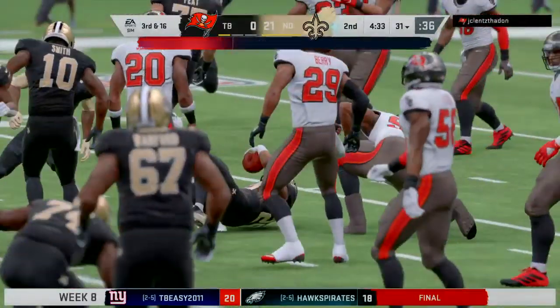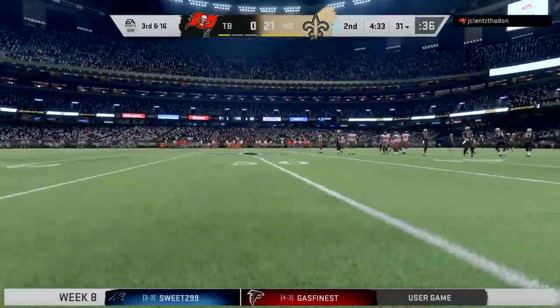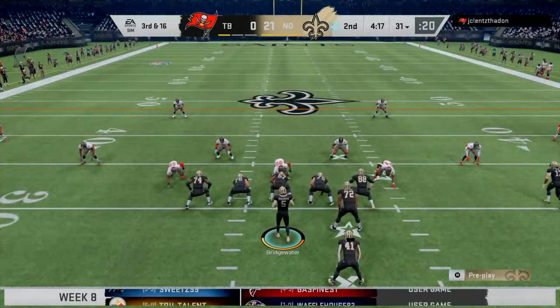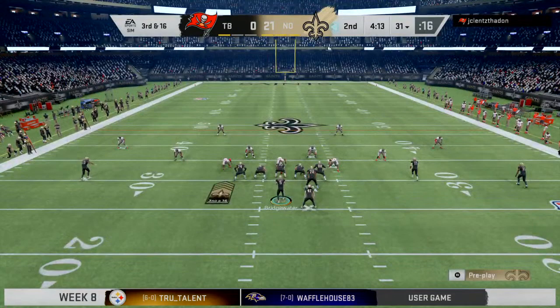Calais Campbell on the stop. Well, they didn't get a whole lot out of that one, but I think you've got to continue to try and run and try and keep the defense honest. You mean or else he'll just sit back, dare you to throw it on every down? Yeah, you get your quarterback hit a lot that way, too.